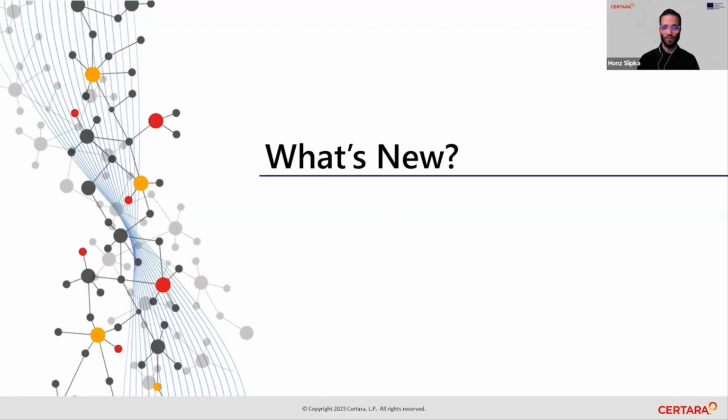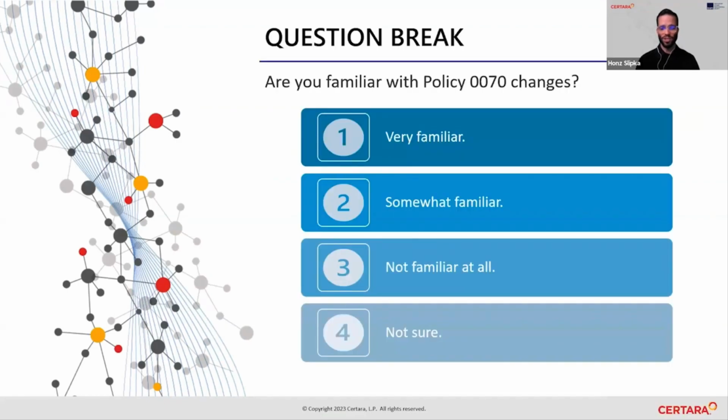And again, before diving in, I've got a question here to get your feedback on how familiar you are with the changes. So not just with Policy 70, but what's new with Policy 70. So number 1, you're very familiar. Number 2, you're somewhat familiar. Number 3, you're not familiar at all. That's why you're here, to get some input. Or number 4, you're not really sure about the new changes. You're not sure if you've seen all of them or not.